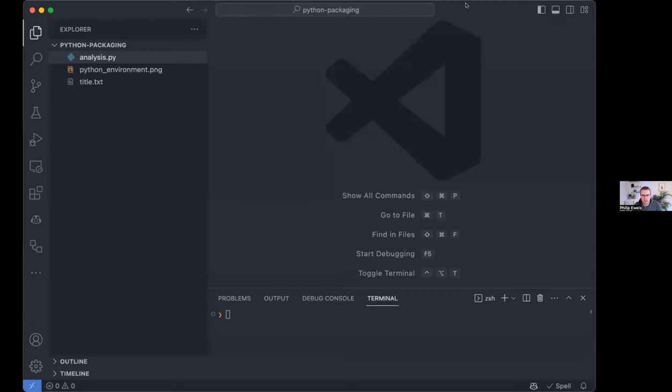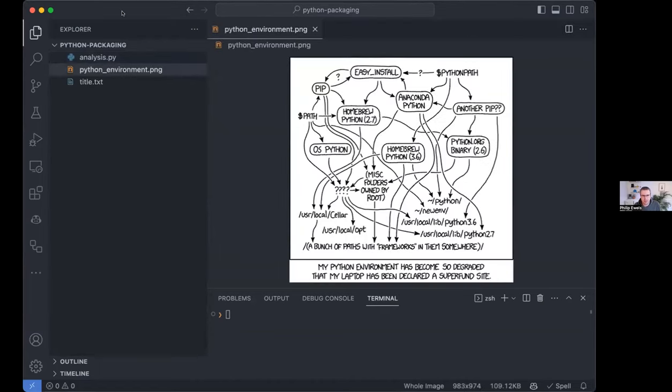So let's start by sharing my screen. I'll spotlight my screen for everybody, so hopefully you can still see my face. To start off, here is the famous XKCD comic about Python environments, which are famously complicated packaging environments. So we're going into something which is known for being difficult and varied, but that's fine. We're going to keep it as simple as possible, and you don't need to worry about all this stuff.